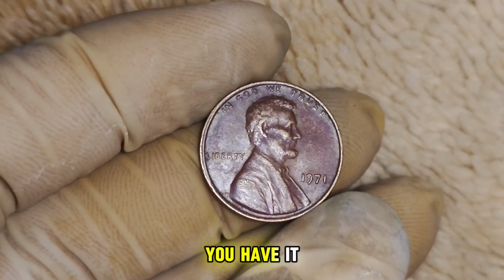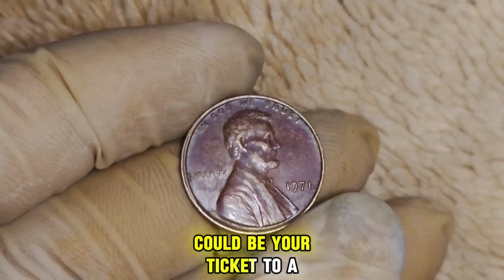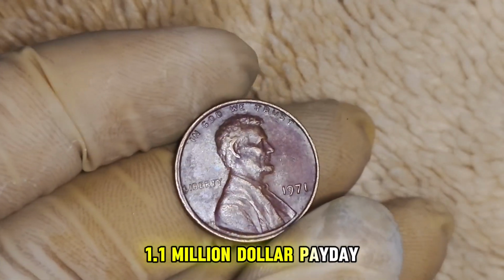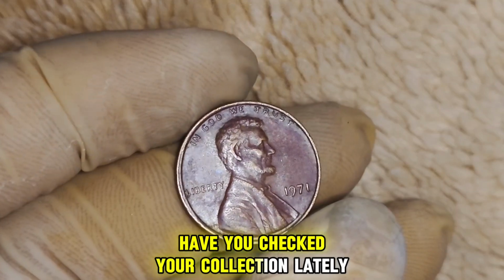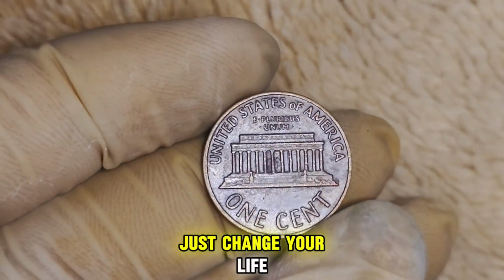So, there you have it. The 1971 no-mint mark Lincoln penny could be your ticket to a $1.1 million payday. Have you checked your collection lately? Who knows? Your next penny might just change your life.